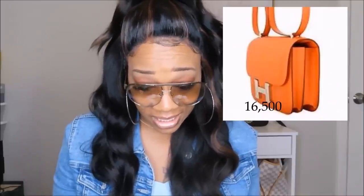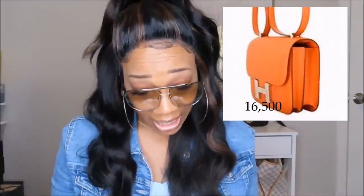Perfect price. Now, y'all are not going to believe the retail price of this bag. So, your girl was doing a little bit of research, and I went on this website, y'all, and I was just browsing the bags or whatever, and this bag retails for $16,500. Y'all, did y'all hear me say that correctly? $16,500? Can y'all believe that?